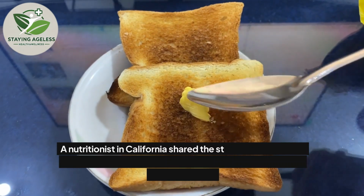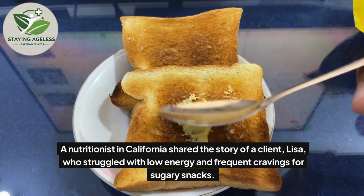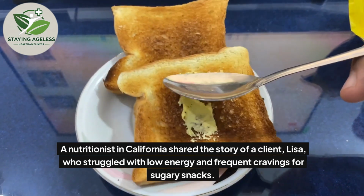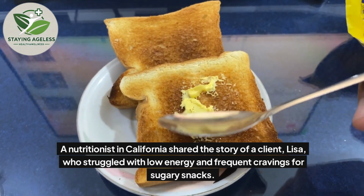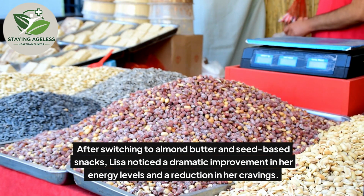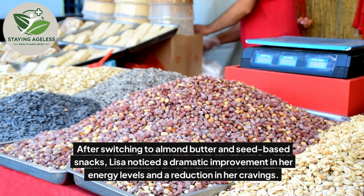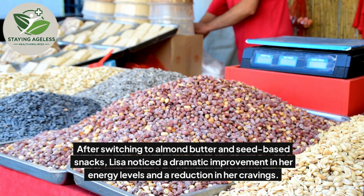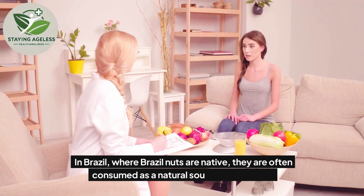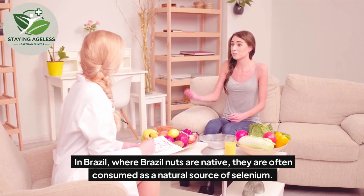A nutritionist in California shared the story of a client, Lisa, who struggled with low energy and frequent cravings for sugary snacks. After switching to almond butter and seed-based snacks, Lisa noticed a dramatic improvement in her energy levels and a reduction in her cravings. In Brazil, where Brazil nuts are native, they are often consumed as a natural source of selenium.